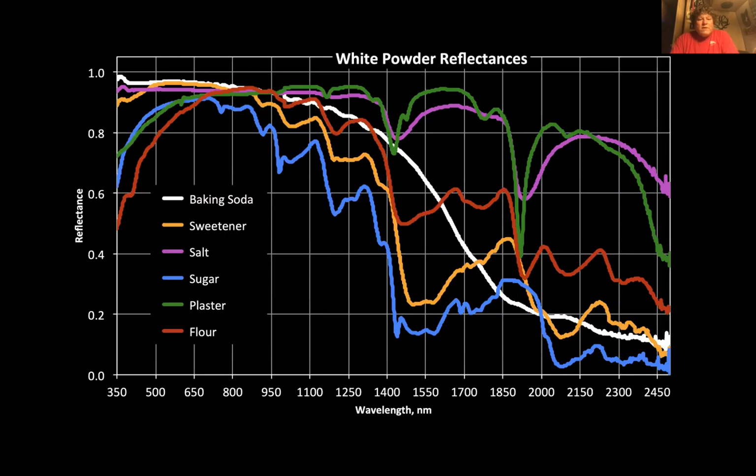But we've got a sweetener, we've got salt, sugar, plaster, and flour, and they all have little bumps, dips, and wiggles. And that is what's called a spectral fingerprint or signature. And each one of those bumps and wiggles is due to a particular chemical bond between the carbon, the hydrogen, the oxygen, the nitrogen, whatever the material is made out of. Its chemistry interacts with photons and is responsible for these absorption signatures.